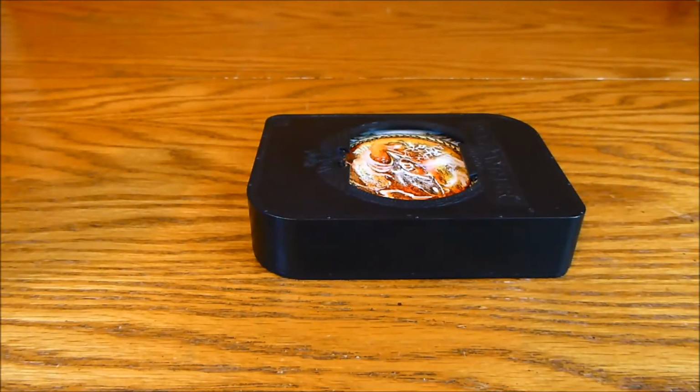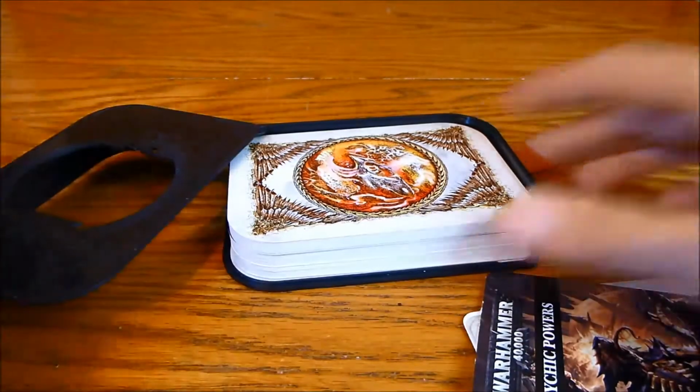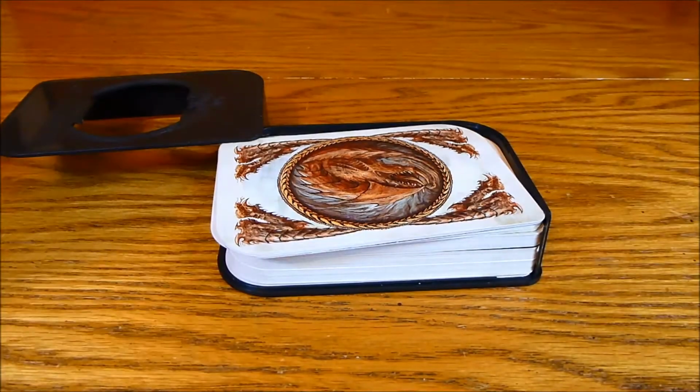Okay. Tyranid Codex comes out, and of course, Nick has to go out and buy some new cards. Now what? The cards do not fit in here because there's not enough room, assuming that you have them all the right way round, which is another issue, but there you go. They don't go in, you can't close the lid. That's so annoying.